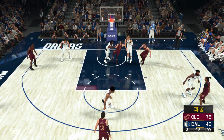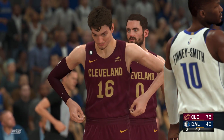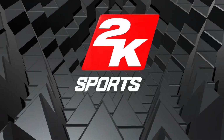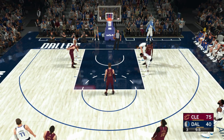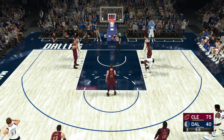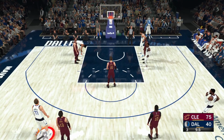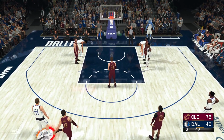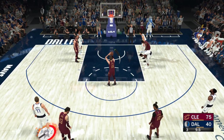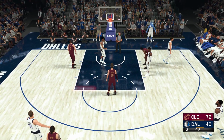Here's Osman. And a foul called on the way up. So he'll take 2 from the free throw line. First personal foul. Second team foul. Shooting for Cleveland, Cedi Osman. 2 shots. And he makes the first. Both teams will make substitutions.